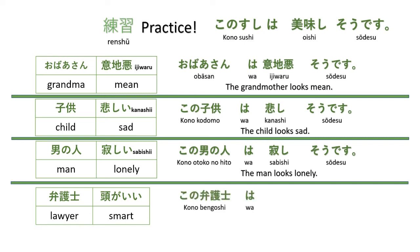Kono bengoshi wa. So here we have an irregular adjective. So how do we say looks smart? So we change there. How do we do that? Atama ga yosasou desu. Kono bengoshi wa atama ga yosasou desu. The lawyer looks smart.